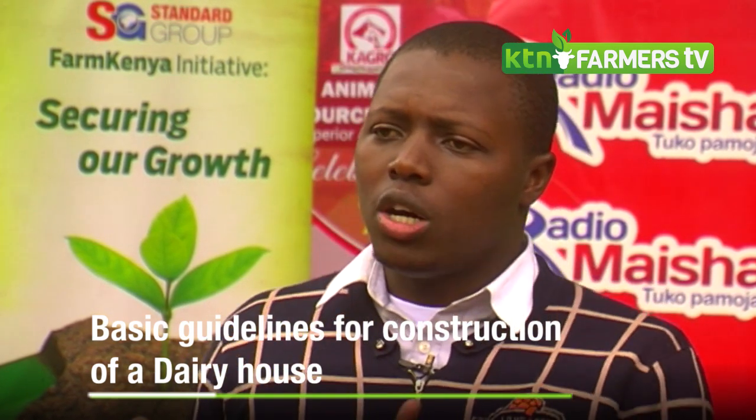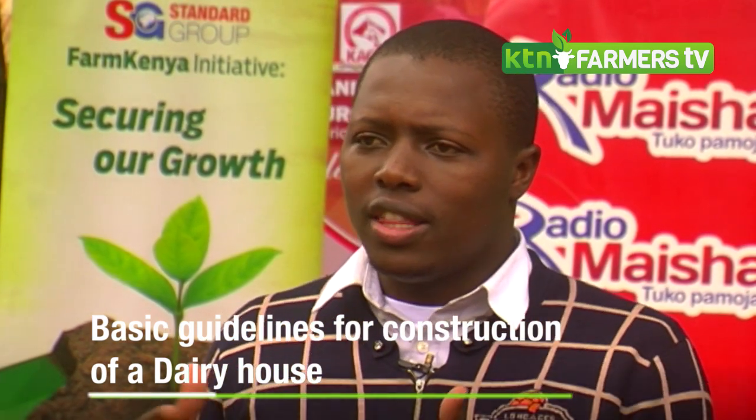When it comes to housing, there are important things that the farmer should make sure they observe. Number one is the security of the animals, and therefore it should be a place where the animals are safe and cannot be stolen, because you don't want to have your investment and someone comes and steals your animals and goes away with them.